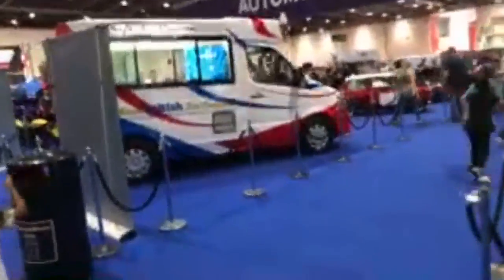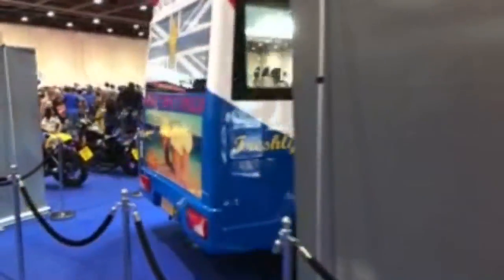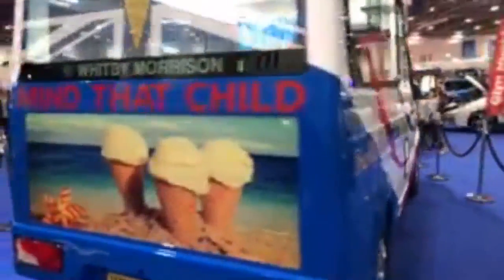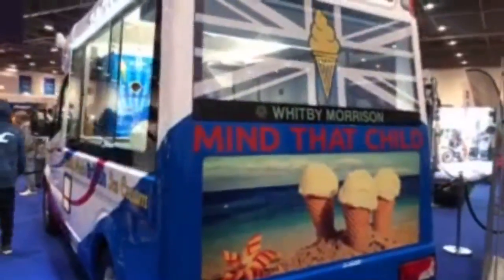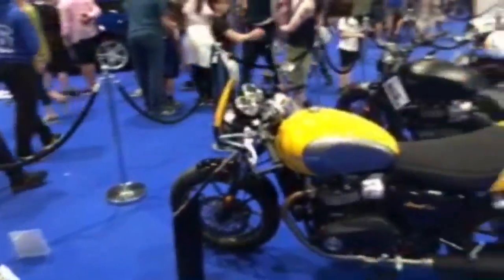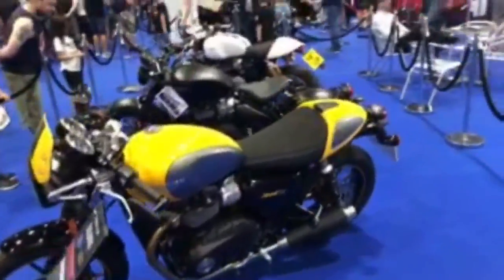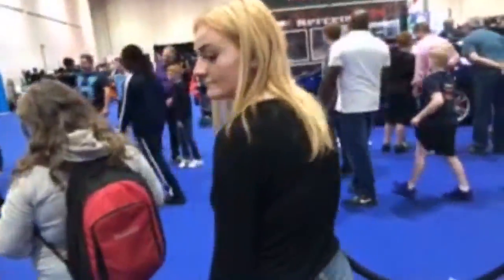Ice cream man. Of course you've got to have an ice cream man at a motor show, ain't you? I mean, come on. Stop all the supercars. Mind that child. Just ice cream man. You can actually, this was open earlier, you could climb in it, which is cool, but yeah, Triumphs, they're always cool. Nice bikes. My favourite's the black one. Caitlin loves bikes, so checking them out, aren't ya?